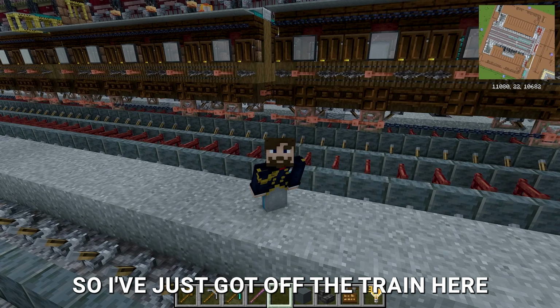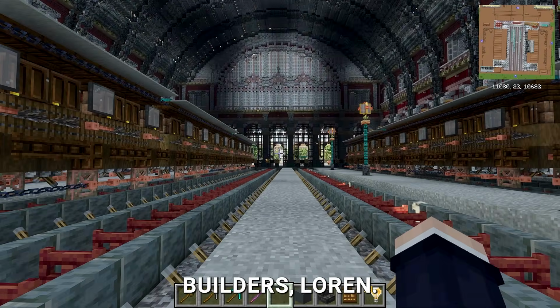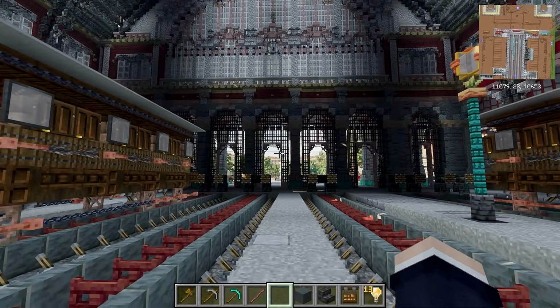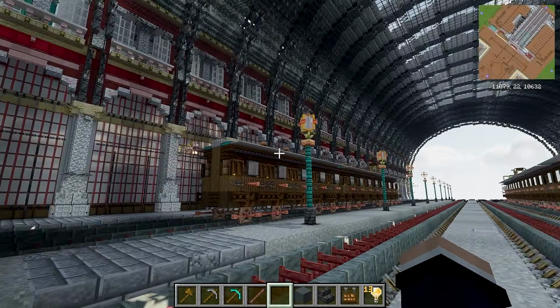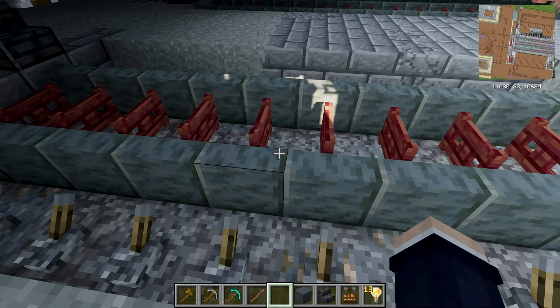So I've just got off the train here in Superga, a town built by one of our newest builders, Lero. This is a town based mainly off Turin in Italy and is the capital city, I should say, of the House of Savoy. This train station is gorgeous, but wait until we get out the front and see that. Already I'm getting some inspiration for train tracks through here.